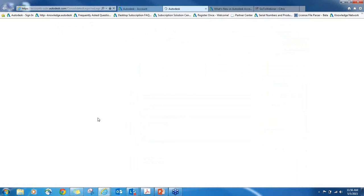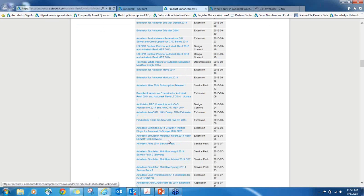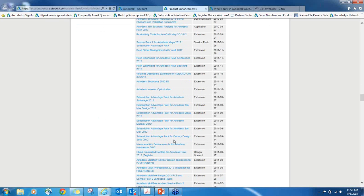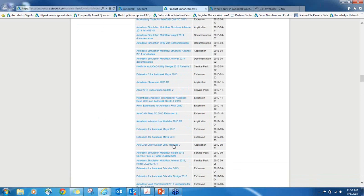These are just additional features of the software that Autodesk releases in between different versions. So here's service packs, a whole list of things, some are extensions, some are service packs. This one is a design content. So this is a page you can check out if you want to just, what it says, enhance your product. There's a whole list. And like I said, I believe that's available to everybody who's in the subscription center.